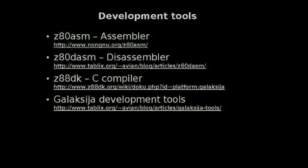Okay, so now we want to develop software for Galaksija. The basic tool is an assembler, if you, of course, want to go further than just basic, which is quite limited. This assembler also comes very handy. The Z88 development kit contains a C compiler which has been ported to Galaksija, so you can now also write code in C and compile it there. And of course, if you intend to develop programs for Galaksija on a PC, these Galaksija development tools come very handy. They allow you to emulate the cassette player through your PC sound card, so you can conveniently transfer code and data between your PC and Galaksija.